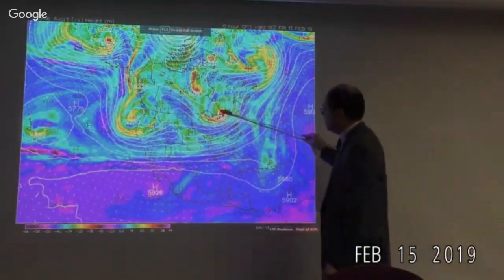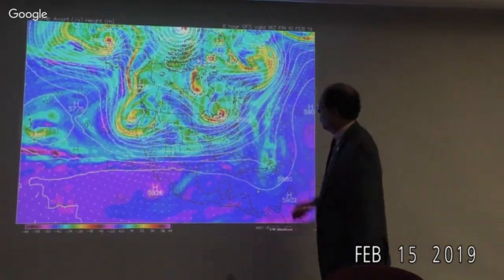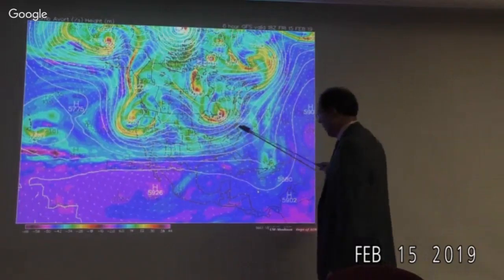So we've already seen this feature in the satellite movie. I've got my eye on this one on the western shore of Hudson Bay. I have a bad feeling it's not going to make it this far south at this longitude. It's going to end up there.